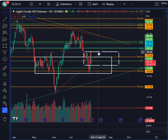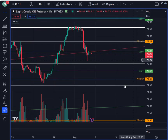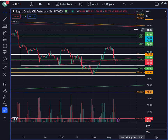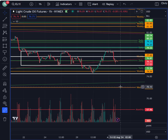Let's take a little bit closer look on the hourly, so you can see how we're just kind of stuck in this balance area right now. If we can get above 78.70, 78.80 and hold it, we're going to be heading higher. We'll be heading back up into the 80s most likely. But if we can't hold 75, 76, then we're going to be going back down to the lower end of this box here, 74.50, and then all the way down into the low 70s. So for oil, keep an eye on 76 and 78.50.